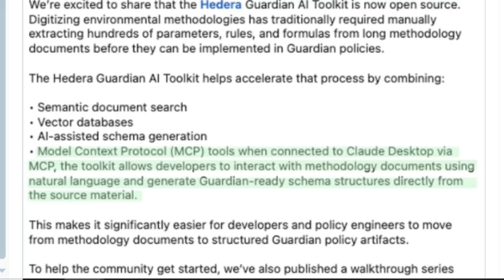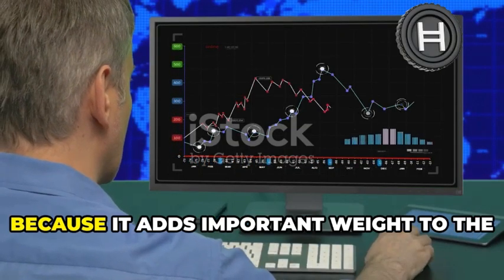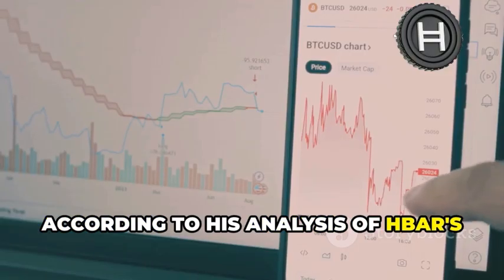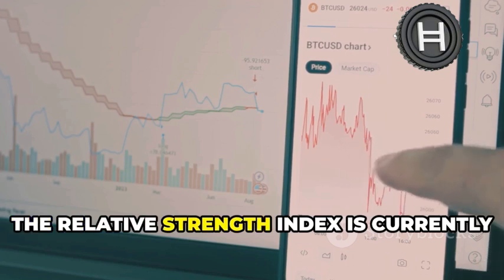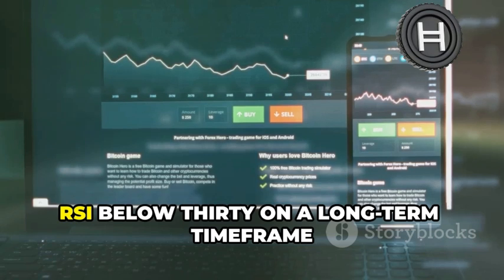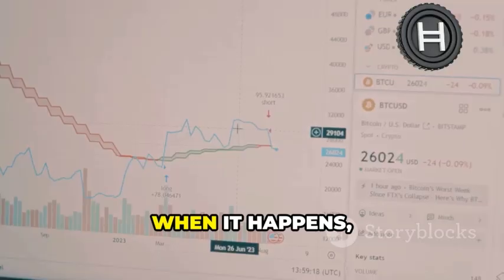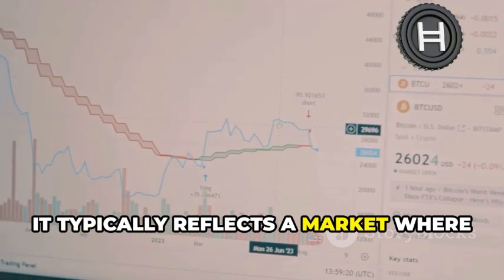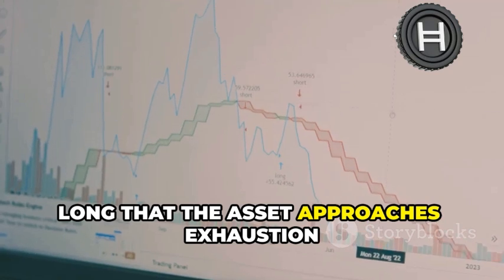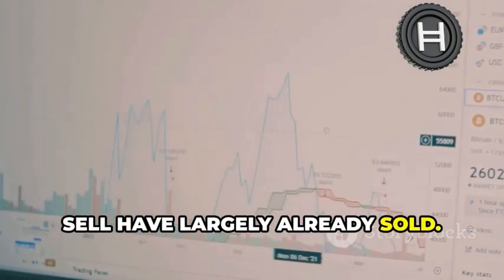Let me talk about the technical dimension Crypto A-Man spent time on, because it adds important weight to the fundamental argument. According to his analysis of HBAR's all-time chart, the relative strength index is currently sitting in deeply oversold territory. RSI below 30 on a long-term time frame is not a common occurrence. When it happens, it typically reflects a market where selling pressure has been sustained for so long that the asset approaches exhaustion, meaning the sellers who are going to sell have largely already sold.